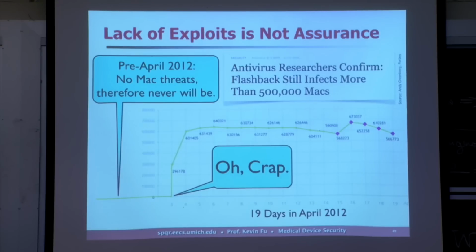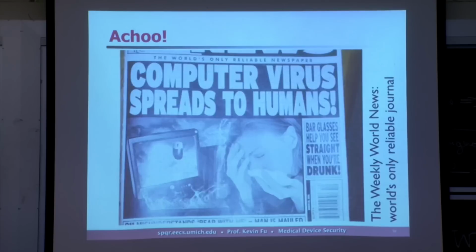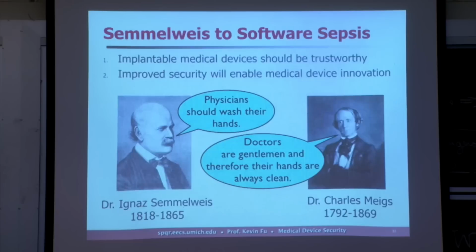So one of the problems is bridging that culture gap, to move from "well, there haven't been any reported problems yet, so we don't need to worry about it" to explaining more about how to fit security into the risk management thinking of medical device manufacturing. So hopefully we can avoid this and keep that to the Weekly World News, but it could happen.